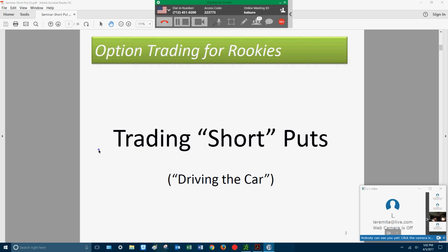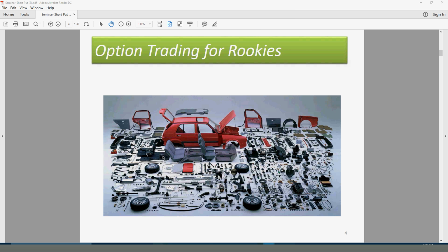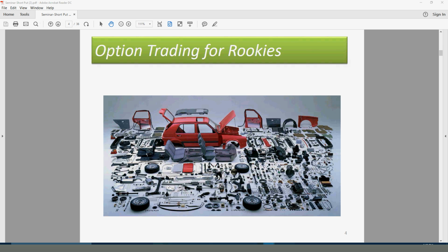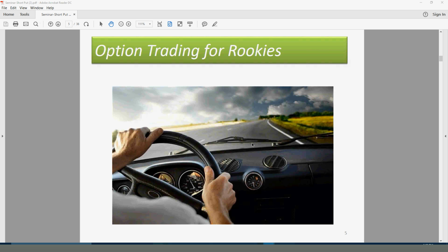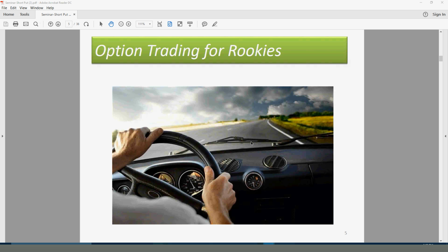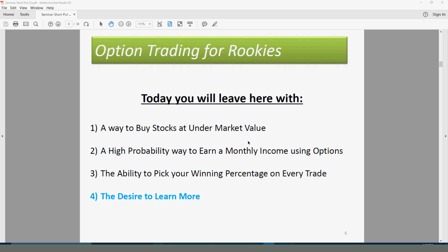So, trading short puts. With all my courses, I like to do something called the driving the car analogy. And what I mean by that is kind of what I've explained. I've spent 5,000 plus hours learning this stuff. You don't need to do that to be able to trade. So this is essentially a car, right? But do you need to know all this stuff in order to drive a car? Of course not. Very few of us would know what 99% of this stuff is. And that's what I do with my courses. I want to teach you to drive the car. This is not important. Driving is the important part. So let's teach you how to drive.